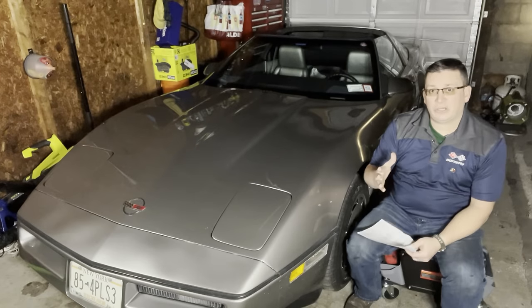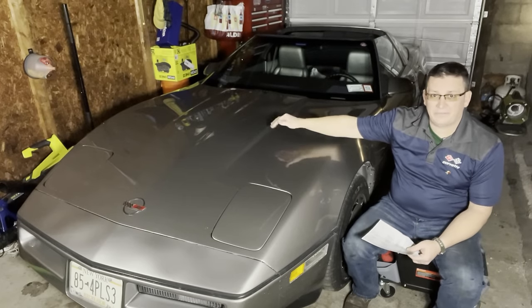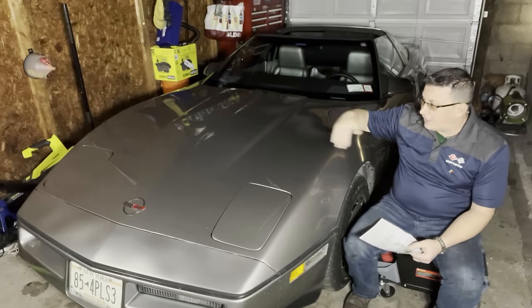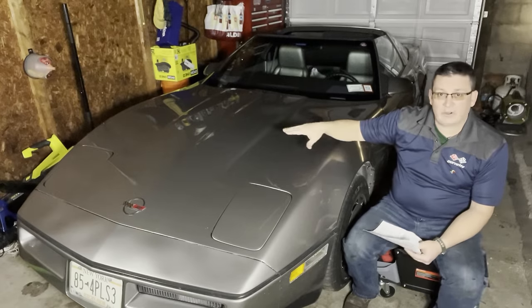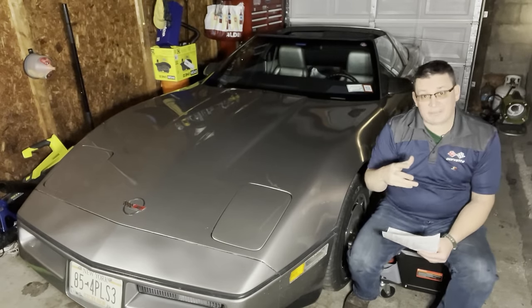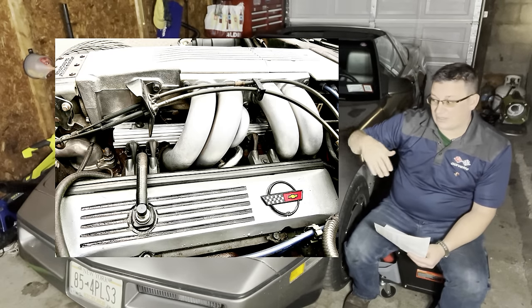So I was driving the car, and it was running a lot better. I had stopped the leaking of the coolant from the intake. But another problem was the car was leaking oil from the valve covers. I knew right from the beginning I was going to have to do the valve covers. The thing that I didn't anticipate was that 1985 was the first year for eight-cylinder fuel injection.